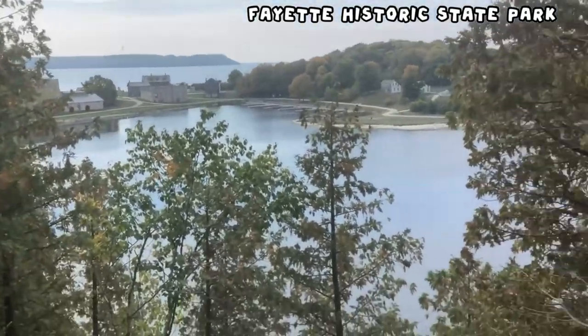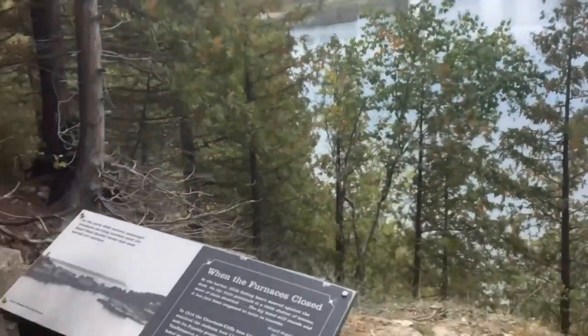Fayette Historic State Park on the Garden Peninsula. This is one of the views on the Overlook Trail. Obviously, you gotta be careful here. But yeah, we've been taking this trail along this area.